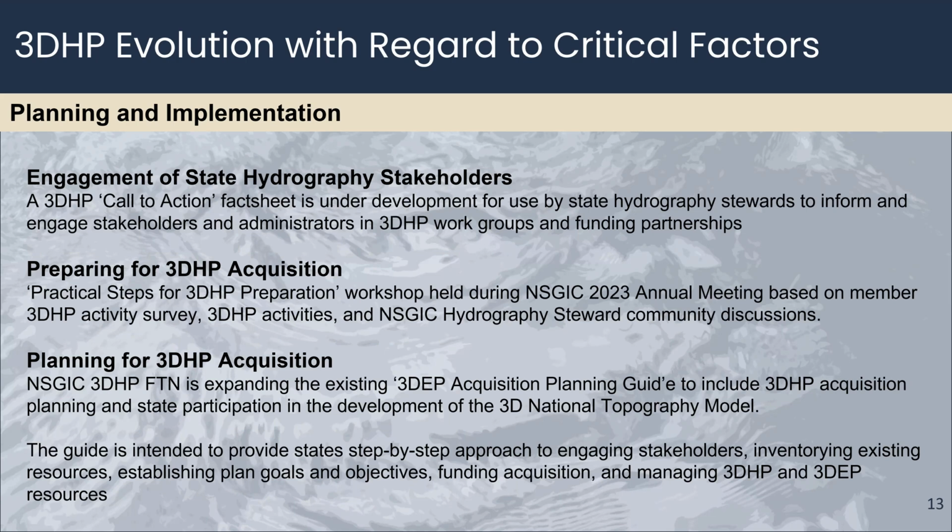Well, first of all, how do you engage the state hydrography stakeholders? How do I inform and educate my folks about this? 3DHP is developing a call to action fact sheet, and that is something that can be used by state hydrography stewards or hydrography coordinators, whatever term you want to use, to inform and educate stakeholders and administrators in developing your 3DHP work group, setting up partnerships, or whatever form of engagement is needed. So that'll be a resource that'll be available and consistent for information.